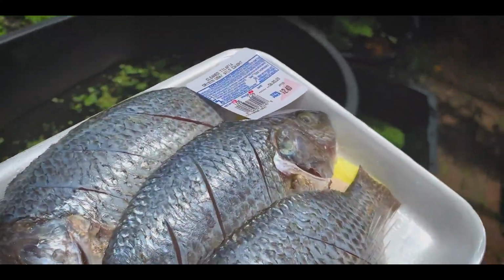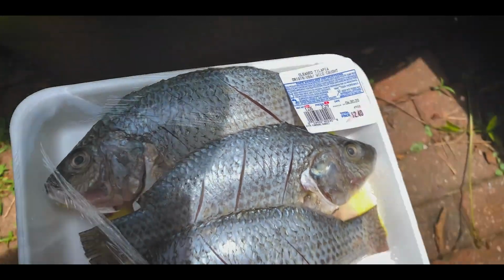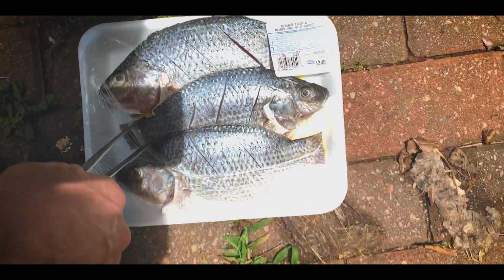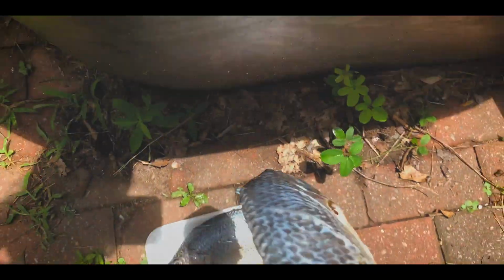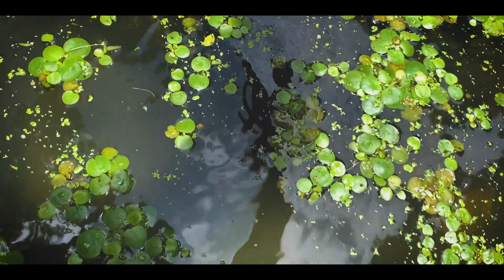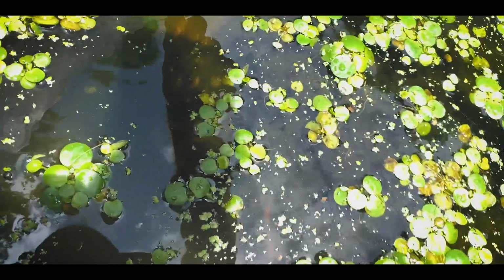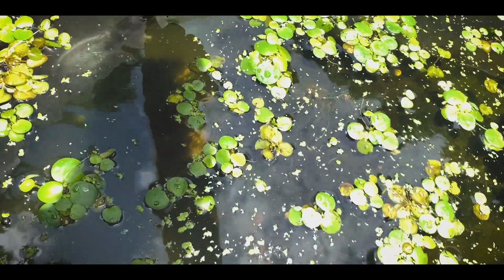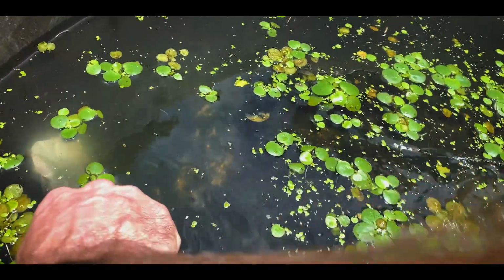Okay, so going to give some fresh fish to this blind alligator snapping turtle. And these are whole tilapia from the farmer's market. So just gonna pull one of these out for her. And since she's blind, I have to kind of wave it in front of her face. She's kind of passed out down there right now. We'll see if we can wake her up. So just wave it in front of her face until she smells it.